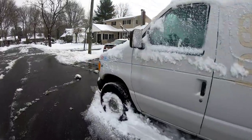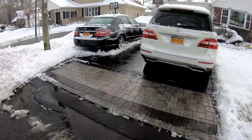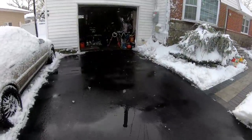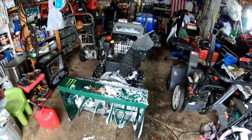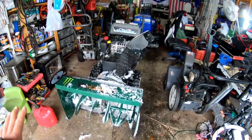Man, let me tell you guys, I absolutely love my tractor. Riding around a tractor with a plow was just so much fun. It wasn't even like work, you know? It was so much fun. I totally enjoyed it. I may never use my snowblowers again. But the big boy here, it really, really cut through the snow.